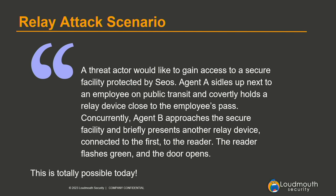So basically, you're going to send one of your guys to stand beside a legitimate employee of the place you're trying to access on public transit or some other environment like that, and then they can hold a Proxmark fairly close to the guy's pass. Then you send one of your other guys right up to the door and just badge in.